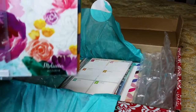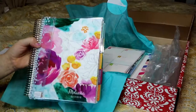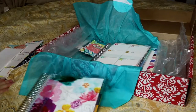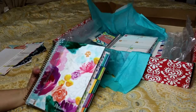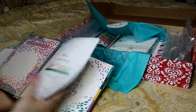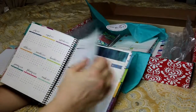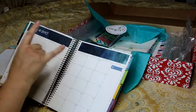I got a planner. Here it is. And this one I'm actually planning on using for my kids' schooling. So let's go ahead and look through it just briefly. This looks good. Some quotes. I got the colorful version. Yeah, it starts. I have it since it's for school. I went ahead and got the starting now.